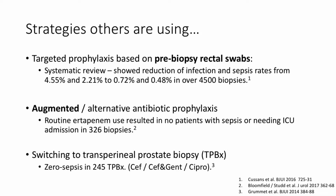Jeremy Grummet, another previous fellow here in Melbourne, Australia, has switched to performing transperineal biopsies for everybody. In a series published in 2014 of 240 patients, again, zero sepsis. The last I heard him speak in 2016, his series had gone up to about 800 and still zero sepsis, with a single dose of IV cefazolin on induction.